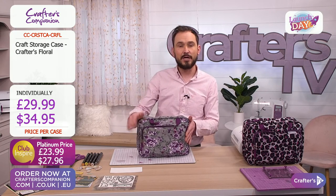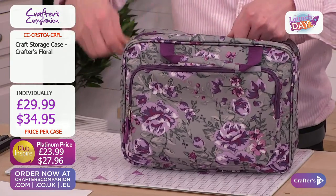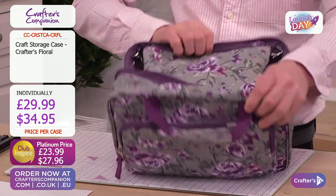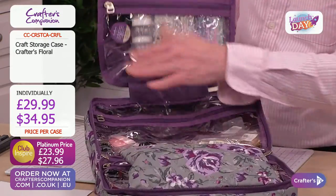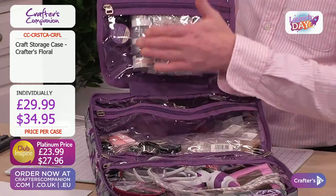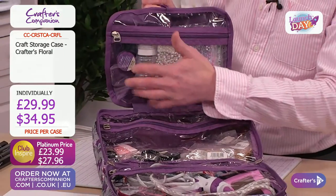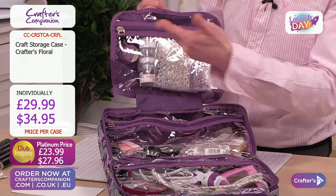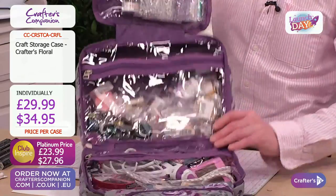So George has gone over the front of it. I don't have anything in mine. So this one is actually mine that I've filled up with my bits and pieces that I use here. So what I've got within this side here, George pointed out that you can see all the way into them, which is great. So this one, I've got my gems and my pearls, and I've got my key embossing powders within this top bit here. If they were to leak, it wouldn't matter because it's wiped clean, but it's only powder, so it doesn't matter.